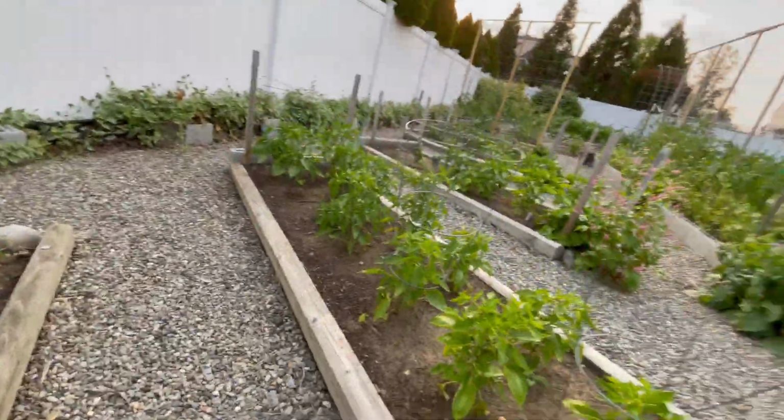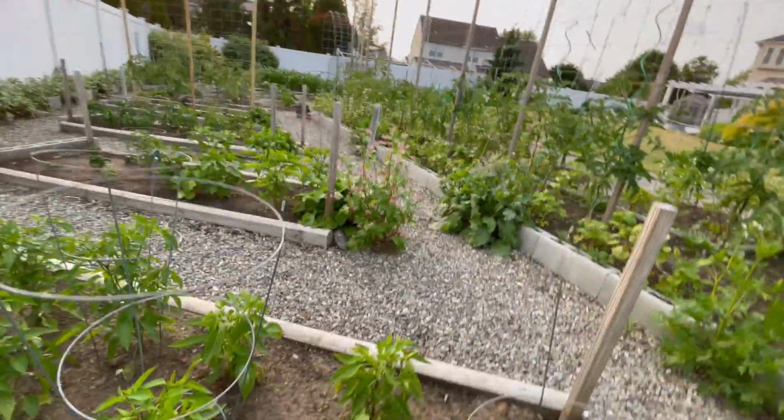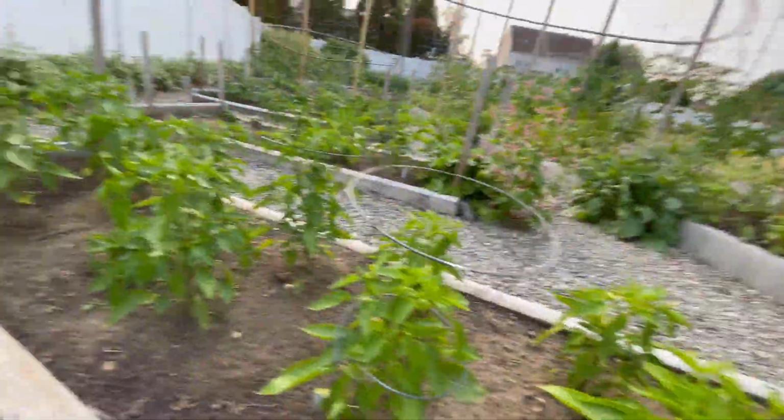Now, down here, this is a lot going on. There's no way that this could be a short video. All of my Cubanea, or Cubanelle you could call them, are growing happily, all grown from seed.